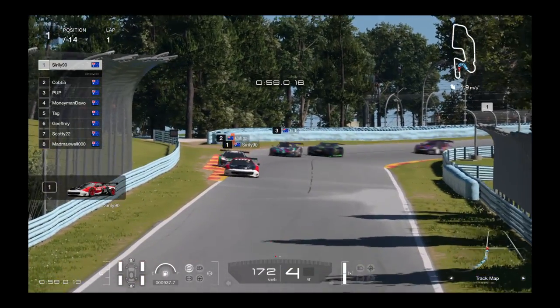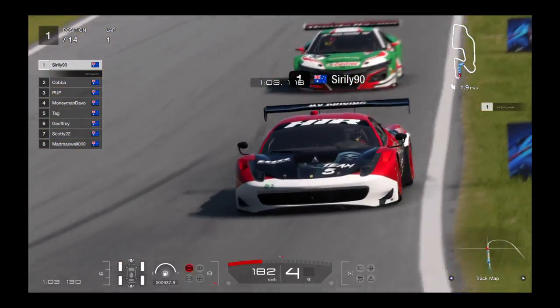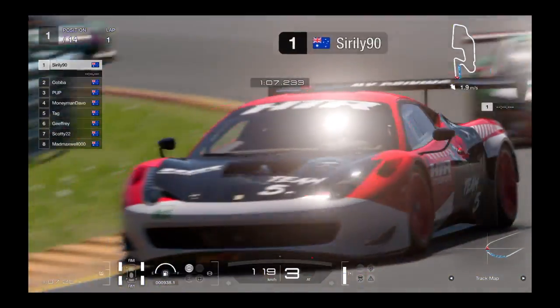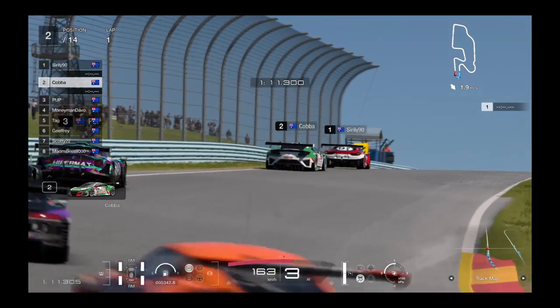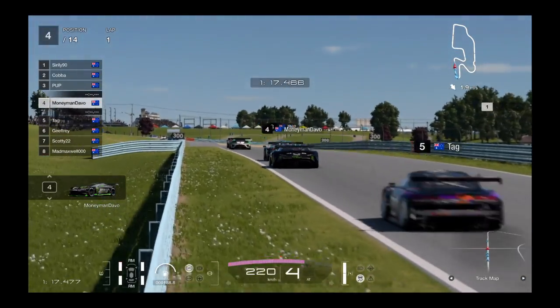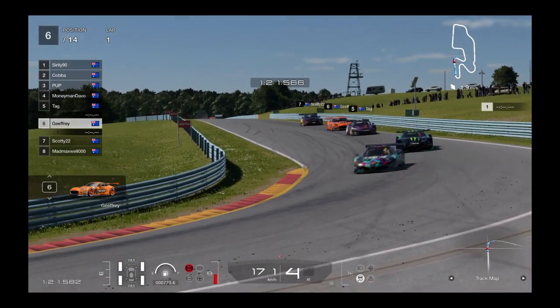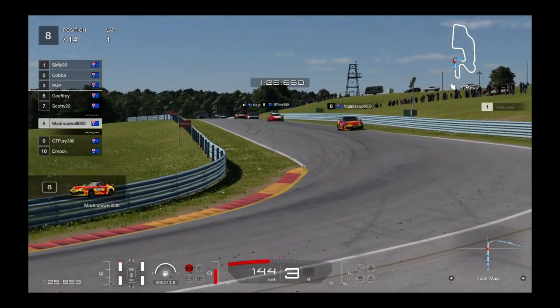So the leaderboard's updated itself now. We're missing Luke out of the Group 3 cars this week. So Shirley and Copper on mediums, likewise Pup, Moneyman, Tag, Jeffrey, Scotty 22, they're all on mediums.